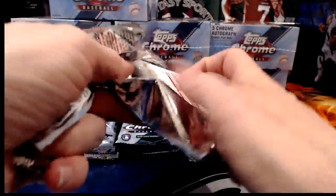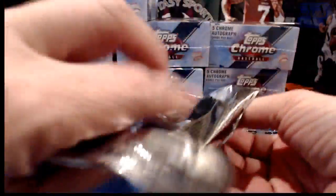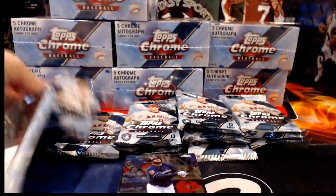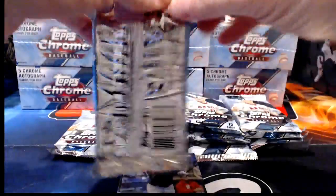Okay, we are going to take a few of these out of the packs before we start looking at them. We'll just open, I don't know, a handful of packs, and then we'll kind of do the same thing later.